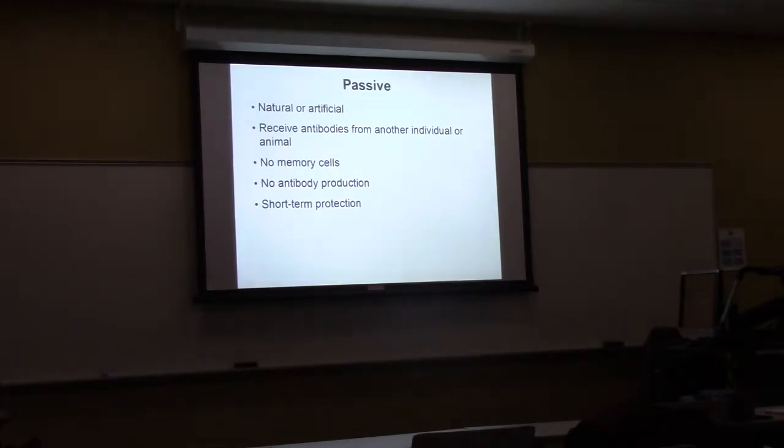Matter of minutes, it starts to work. So if you're dealing with a toxin or a venom, this is the best approach because those will kill you very quickly. But it is very short term. It only lasts for a couple days. After that, it's completely gone and you have no memory. So if you get injected with the same toxin or the same venom, it will give you the same kind of response, of death.